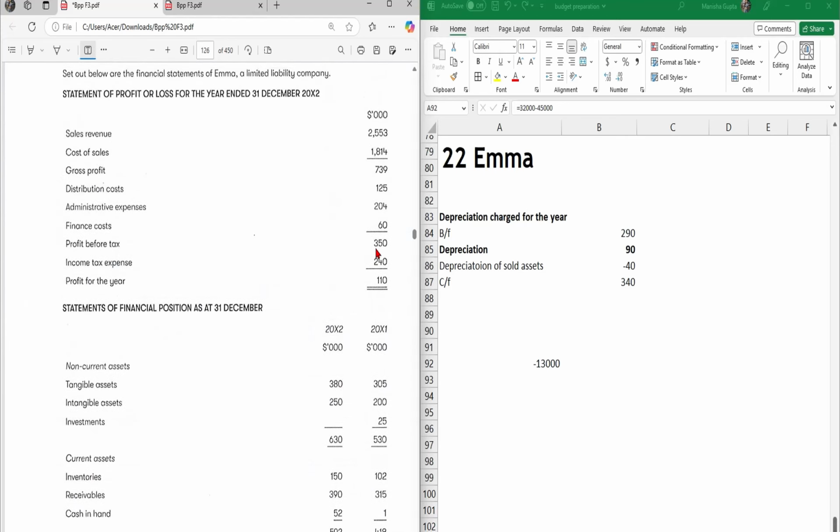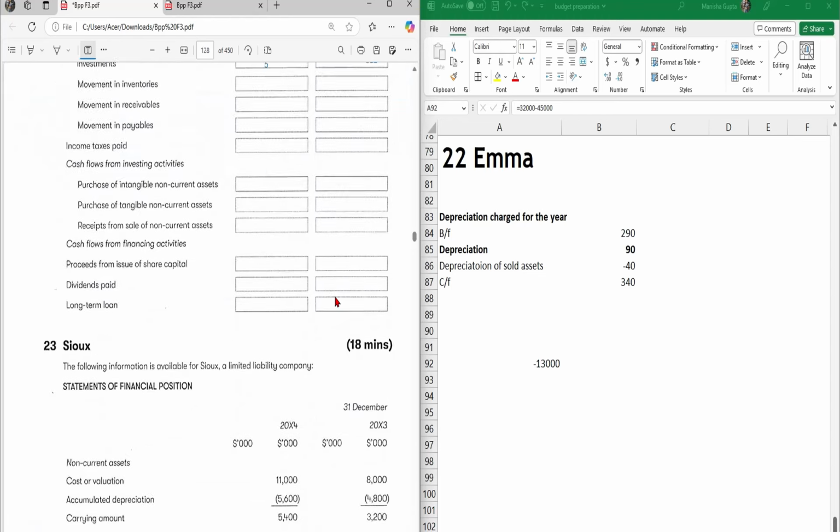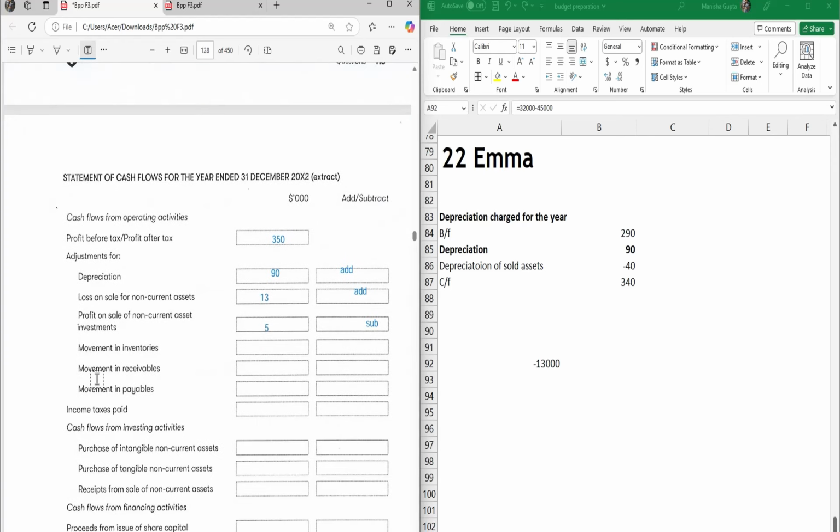So now we have to deduct. Okay, so we will deduct this amount. We will write down here 5, but this time it will be subtract. So here we will choose the subtract option. Then next we have movement in the inventory. This movement in inventory, receivables, payables, you will find in the SOFP, and for this calculation we need 2 years' figures, which are already provided in the question.